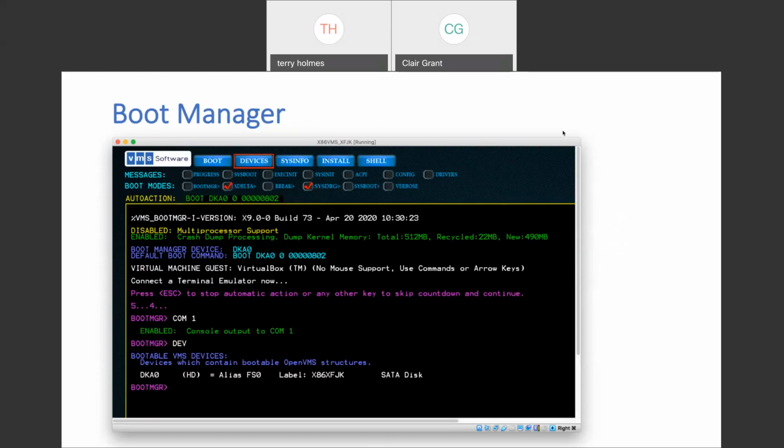So I want to say a little bit about the boot manager. We won't go into the details right here, but if you're a system manager or you're running VirtualBox on your PC, you want to become familiar with this because it will be brand new, and this is the way the system will come up on all platforms. And we'll go into the details of this in a few minutes.